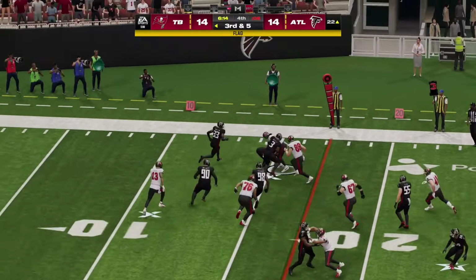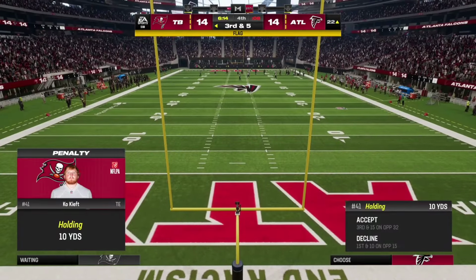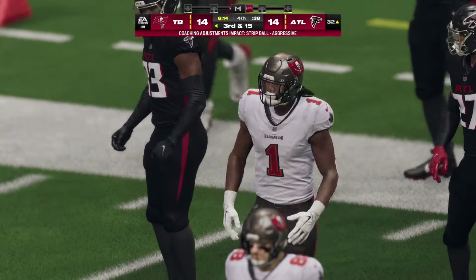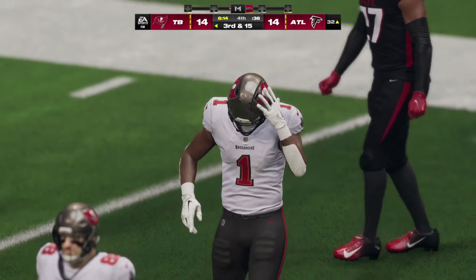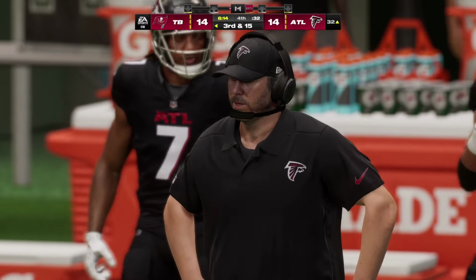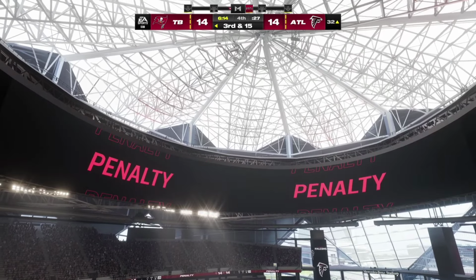And a nice stiff arm, it opens room to run. Yeah, great effort there to shed the contact, and it helps him pick up the first. So that run play is nullified by the holding call on the tight end. Yeah, I just think he needs to get off the ball a lot quicker and get into the block a little bit more effectively. Then he doesn't have to reach and grab and try and hold on.